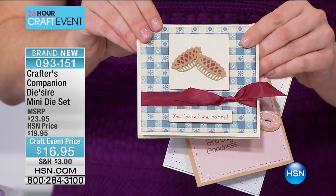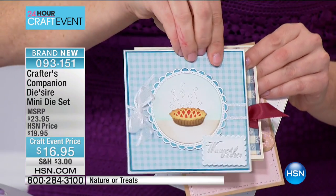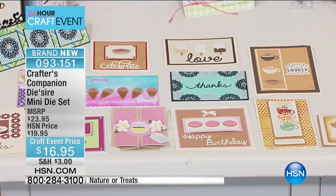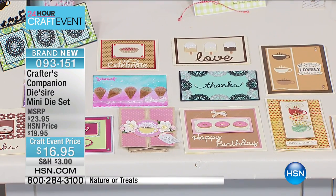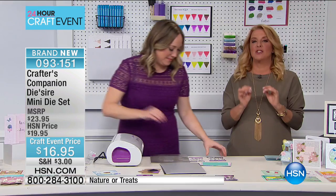How cute is this set? I mean, is this treat set cute? Okay, so we have two choices. These are the mini dies, and they are so adorable. You just want to pinch the whole thing. But they're perfect for doing all your cards. A lot of times you get these big dies, and you're like, wait a minute, I can only use it every now and then. But with the little guys, you realize you can use them all the time.